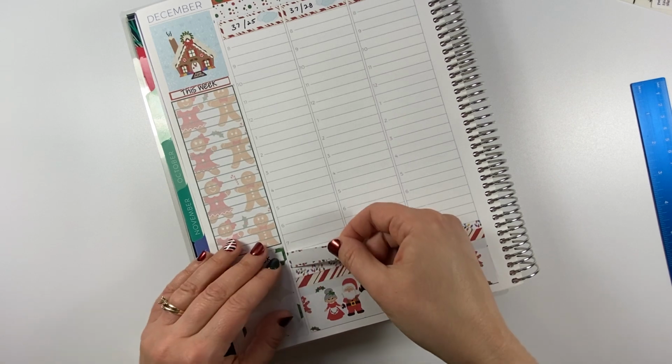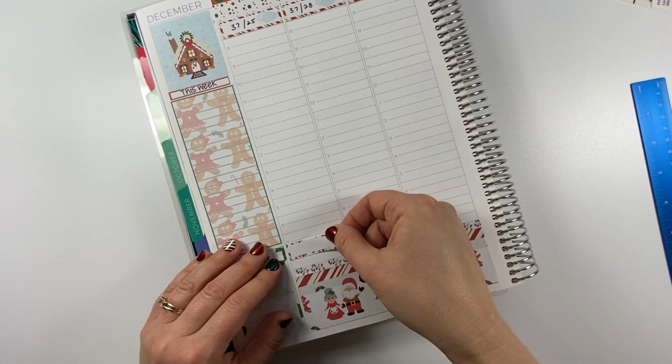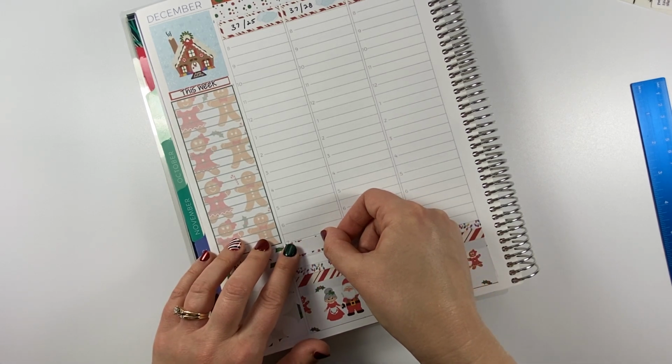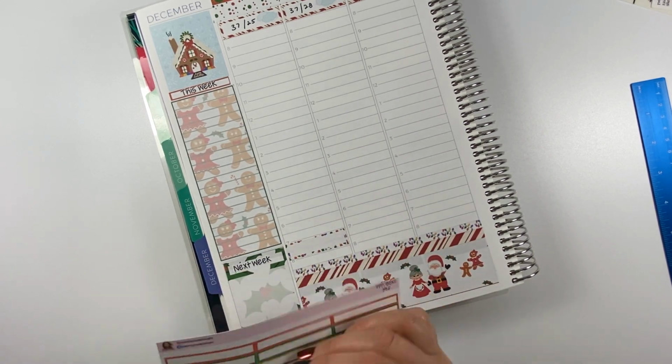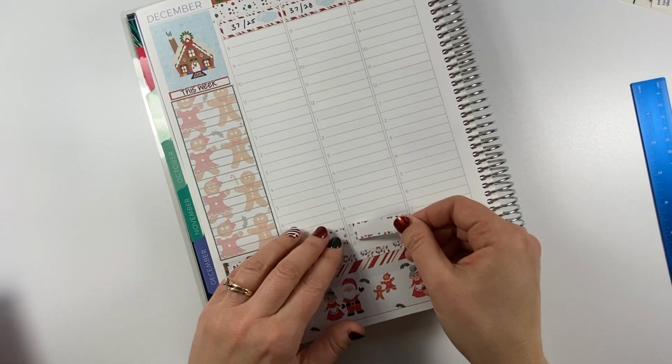Okay, so this one, I'm just gonna put it maybe in this 7:30 spot to give it a little breathing room with that washi. I'm just gonna put these going straight across here.